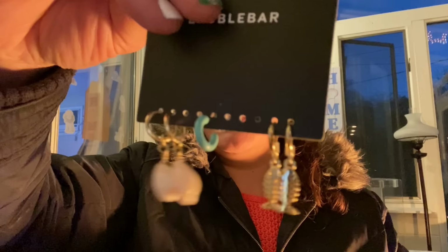Wow. Bubble bar. $48. We got two fish, two shells, and we're missing one of the little blue mini hoops. $48. Bubble bar right here. The Smart Girl's Guide to Bubble Bar. Huh? Okay. Oh, gosh. There's a broken wooden bracelet in here, so there's wooden beads everywhere.